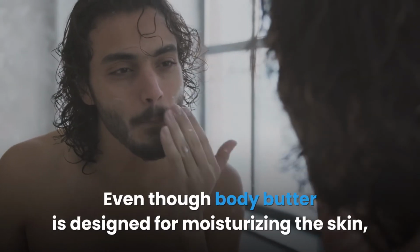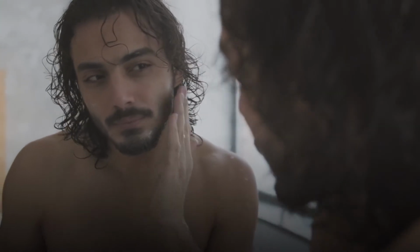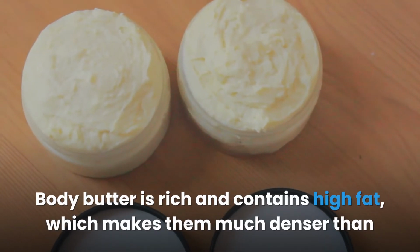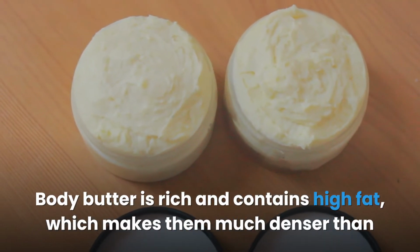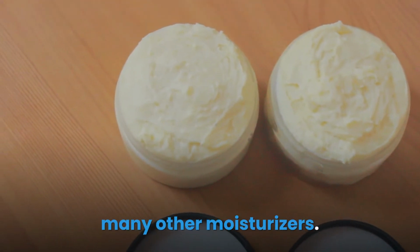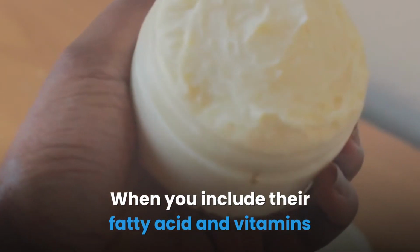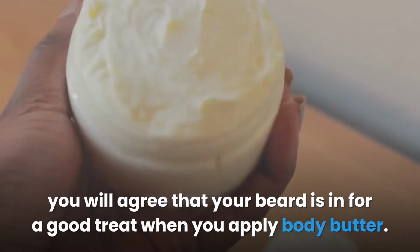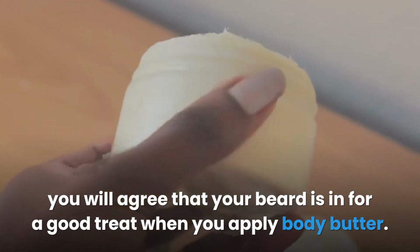Even though body butter is designed for moisturizing the skin, they are also able to care for your facial skin and beard. Body butter is rich and contains high fat, which makes them much denser than many other moisturizers. When you include their fatty acid and vitamins to help repair damaged skin and control hair breakage, you will agree that your beard is in for a good treat when you apply body butter.